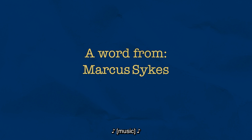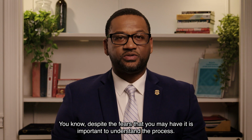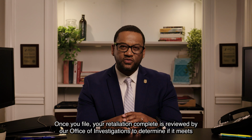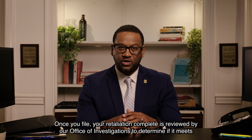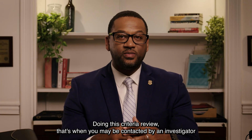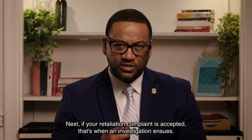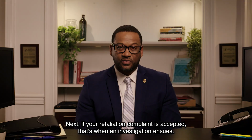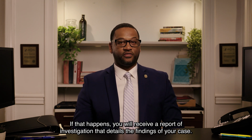But it can be easier said than done. Despite the fears that you may have, it is important to understand the process. Knowing what that is might alleviate some of those fears. Once you file, your retaliation complaint is reviewed by our Office of Investigations to determine if it meets the criteria for investigation. During this criteria review, that's when you may be contacted by an investigator to gather information about your complaint. Next, if your retaliation complaint is accepted, that's when an investigation ensues. If that happens, you will receive a report of investigation that details the findings of your case.